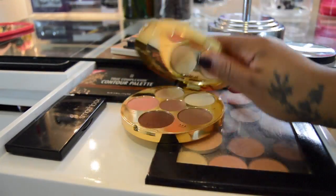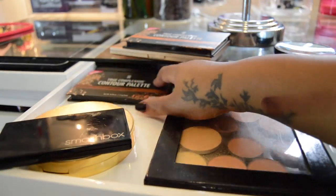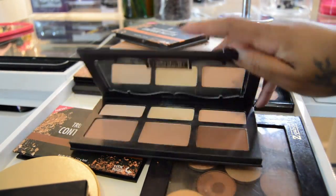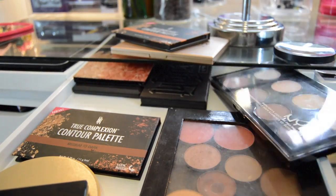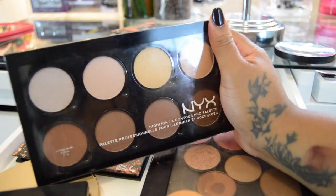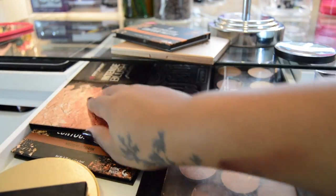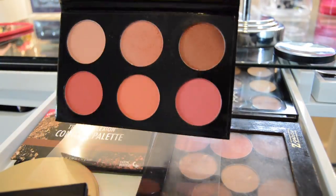And then, all right, for this tray right here, I pretty much put a lot of the contour stuff in here. This is another Black Radiance palette. That's the medium to dark. So the light to medium was the first one. And then this is the Shade and Light Kat Von D palette. All right, and then this is another City Color blush palette.